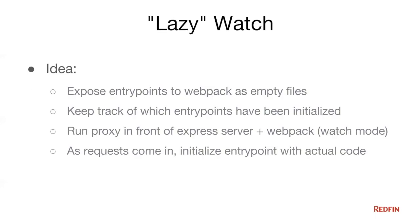The idea is basically when you start Lazy Watch, you expose all of your entry points to Webpack as empty files. You'd think that Webpack wouldn't like this. It actually doesn't care that much, which is pretty sweet. You keep track of which entry points have been initialized, and then you run a proxy in front of the whole business. That proxy intercepts requests and says, oh, you want /foo?